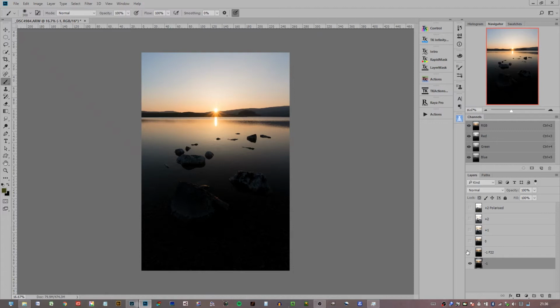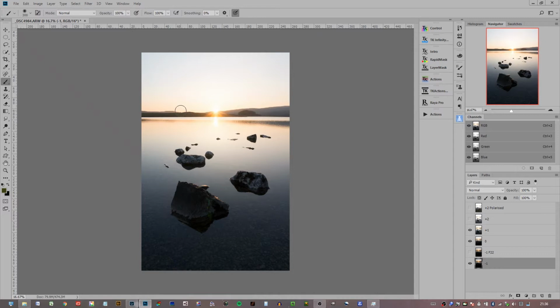We've got some rocks in the foreground here. Let me just go back to my sort of base exposures here. So lovely rocks in the foreground, and obviously the setting sun in the background. Again, there's not a great deal going on in this sky really, so we'll see how it turns out. Might not be the most interesting of skies, but I quite like it anyway.